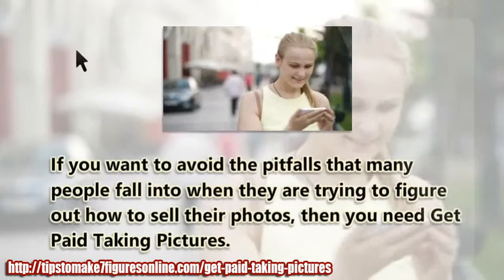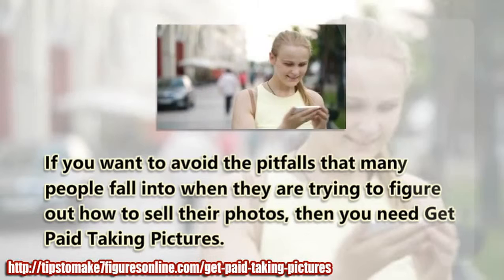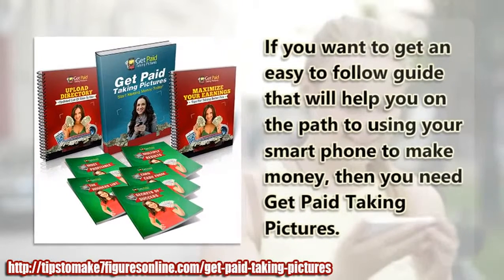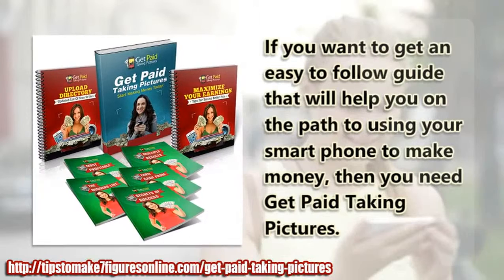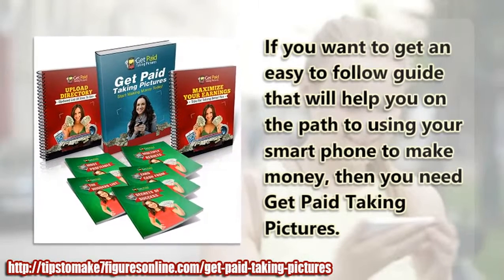If you want to avoid the pitfalls that many people fall into when they are trying to figure out how to sell their photos, then you need Get Paid Taking Pictures. If you want to get an easy-to-follow guide that will help you on the path to using your smartphone to make money, then you need Get Paid Taking Pictures.